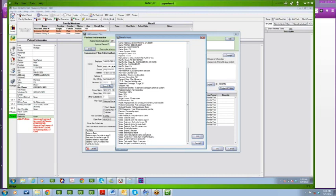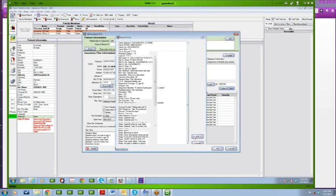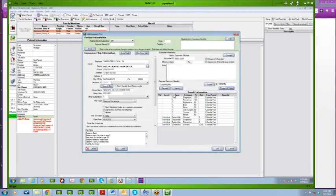Well, you know what? Look at this. He can have 3 prophies a year, and 3 perio maintenance per year. Whoa, that's pretty useful information. We wouldn't have known about that otherwise, would we? No, boy, the hygienist is going to want to know that. So those are the Trojan notes that we looked at. You want to see something else? Yeah, I'd like to see something else. A little bonus here.